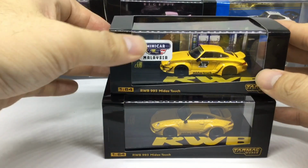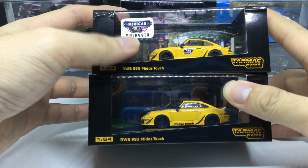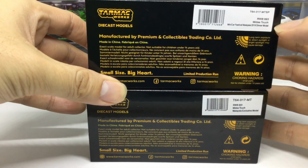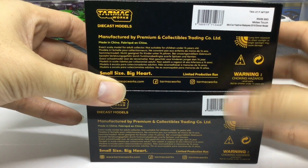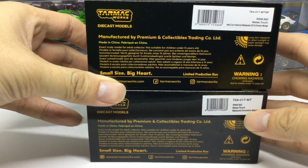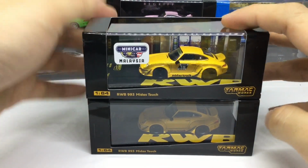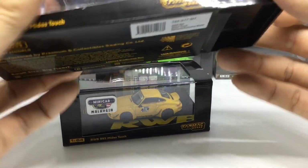On the arcade box, the difference is the sticker. The most obvious one says Mini Car Festival Malaysia. On the sleeve, the difference is right underneath. This one says Mini Car Festival Malaysia dinner model, while the other doesn't say dinner. Also, the dinner car did not come with that limited edition card. The regular one actually came with a card.